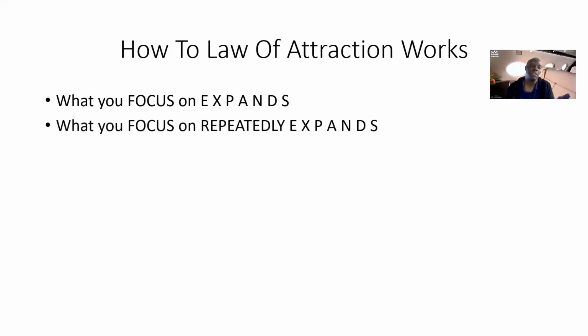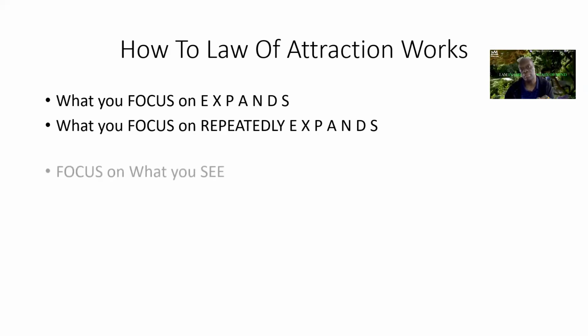The second thing that's really helping you understand is what you focus on repeatedly. Some people spend a day focusing on something and say, okay, I spent a day focusing on something, I'm done. No, it's what you focus on repeatedly that expands. I'm not talking about what you focus on in one day. That's not good enough. What you focus on repeatedly expands, to put a finer point on it.